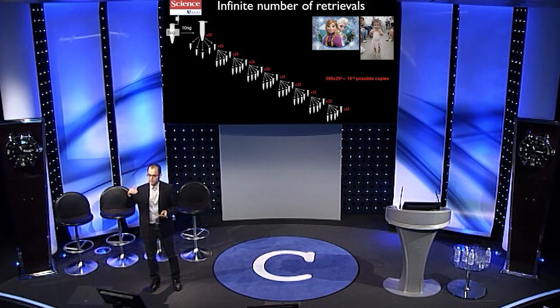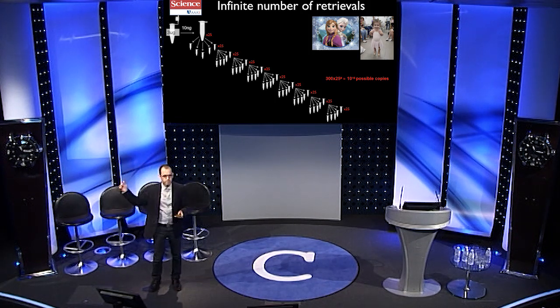But since this is a DNA molecule, we can use the same enzymatic machinery that replicates your own DNA in your body, and apply it to our DNA storage. We can just keep replicating the sample, right? So what we did is the following process. We replicated one aliquot 25 times. Then we took the copy and copied the copy 25 times. Then we copied the copy of the copy of the copy, basically to the power of 9.